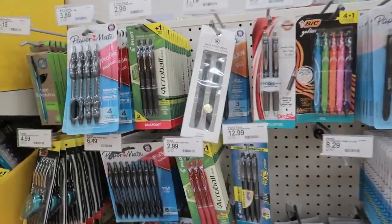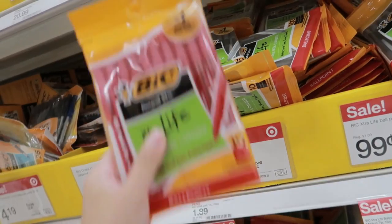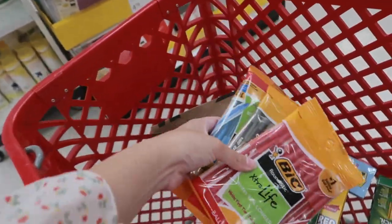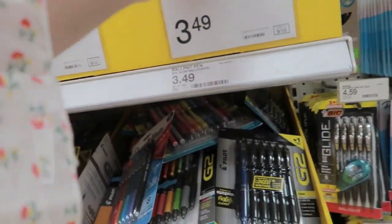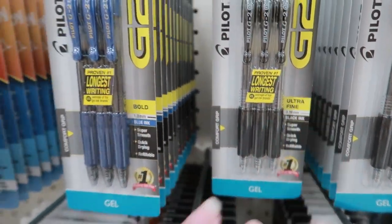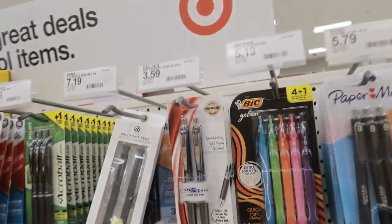I'm getting these for extras. The friction erasable pens, I don't use that. 0.38 is my favorite pens. Let's see what other pens we should get. Energy gel is also so good.